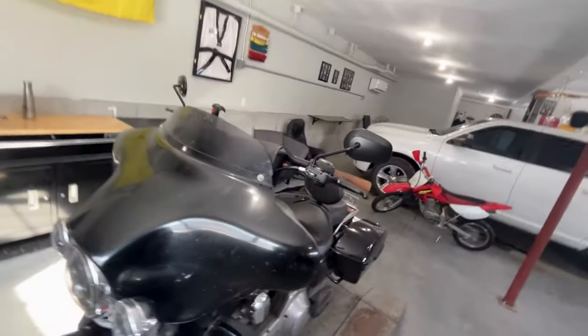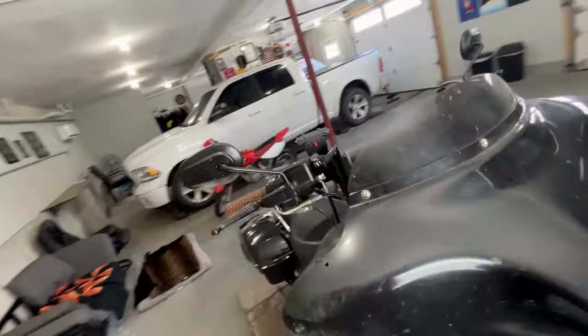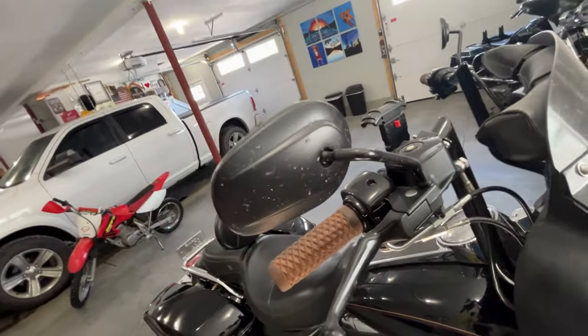I'll show you the other side. I apologize for the bike being dirty. Living on a dirt road, you're gonna have that. Again, bugs and dirt, but the powder coat's holding up phenomenal.